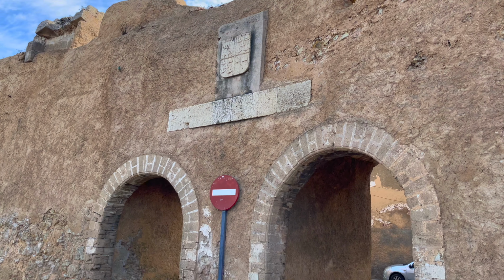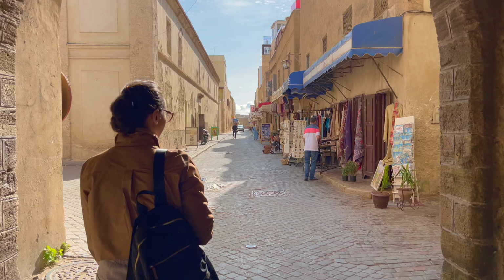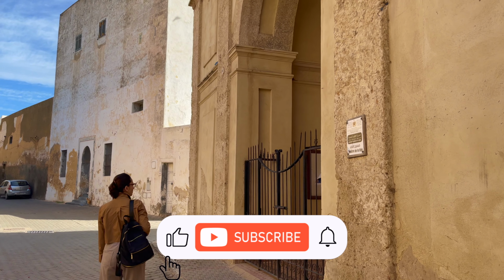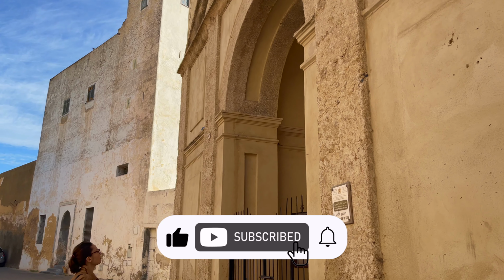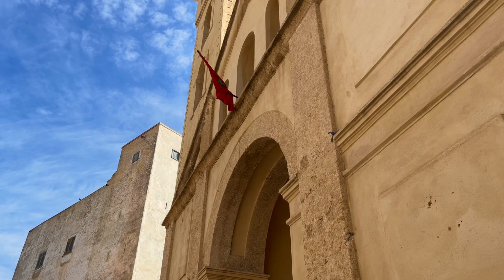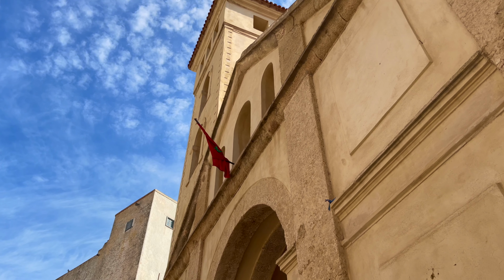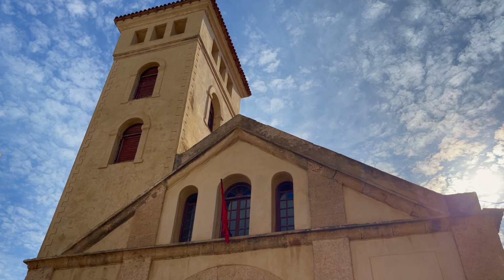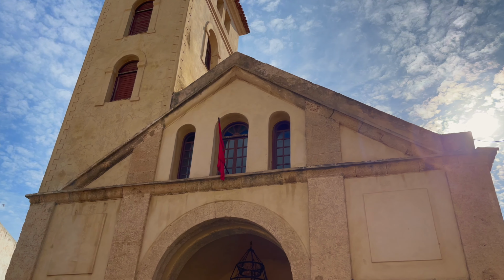We are in the Portuguese city in El Jadida, which stood the test of time for centuries. Many buildings still exist, such as the Church of the Assumption, built in the Manuelin style of late Gothic architecture.